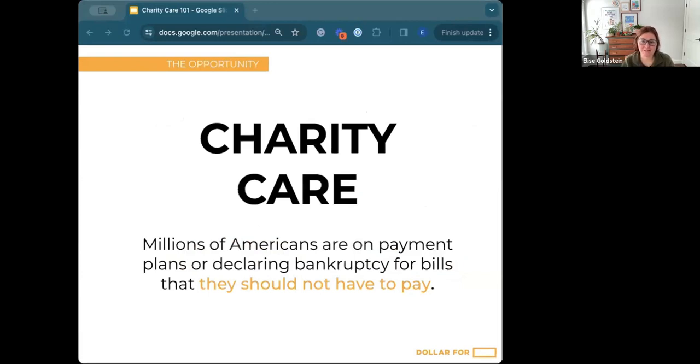Why is that? Because the Affordable Care Act had a provision in it that said that all nonprofit hospitals must offer financial assistance programs in order to show a community benefit. So basically, those hospitals get a tax write-off for offering financial assistance to lower and middle income patients in their community. In addition to nonprofit hospitals, many for-profit hospitals and university-run hospitals and other hospital systems offer these financial assistance programs.